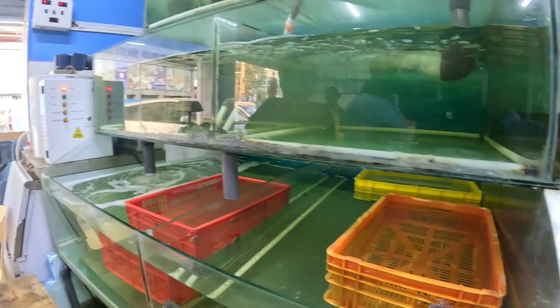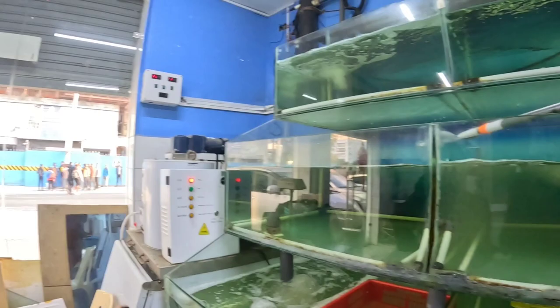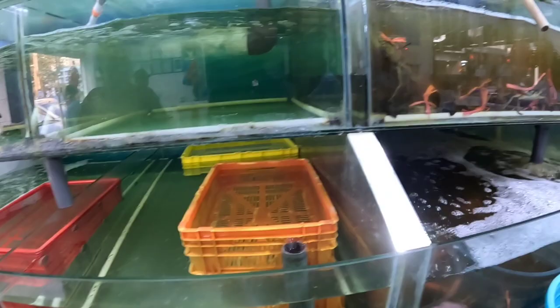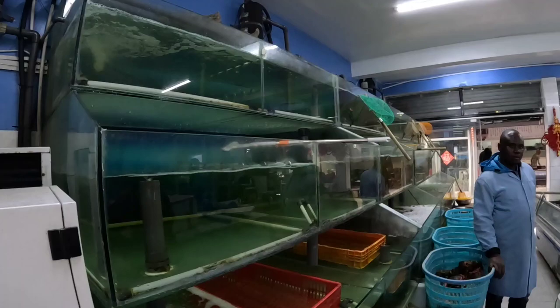So he says this section is for some fish that live in cold water, but for now they are not there. You can spot a difference. And that is the control tower for the entire farm. So I was saying you can spot the difference between the water. You can even tell the difference in temperature. This one right here is very cold, and this one here is warm. So this is how the entire farm looks like, right there.